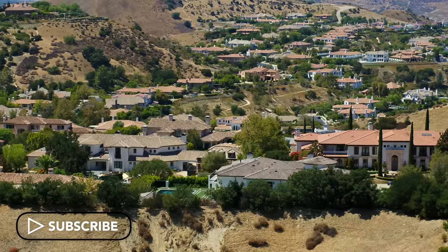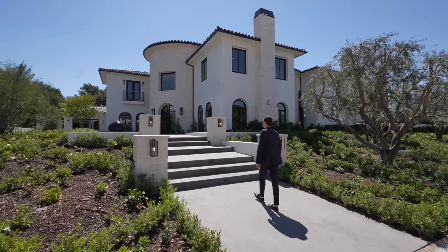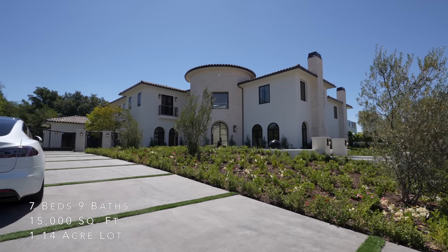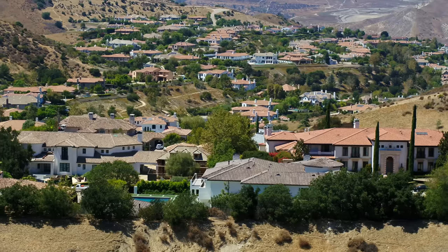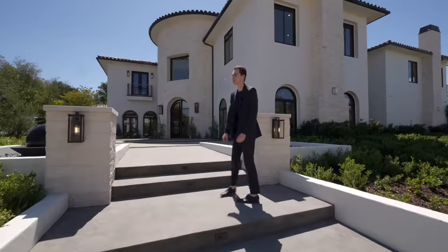Today in bright and sunny Calabasas, California, about to tour this impressive modern mega estate here in the Oaks of Calabasas. I should also mention this is an extremely private community. You have to take two gates before you can even get into this section of the neighborhood.